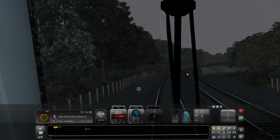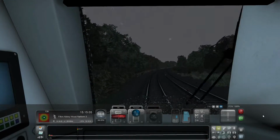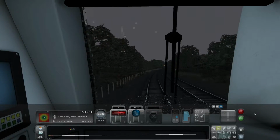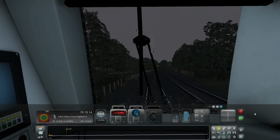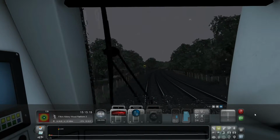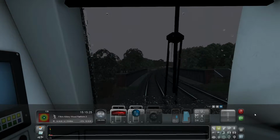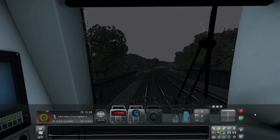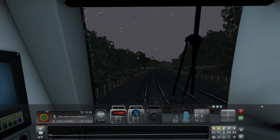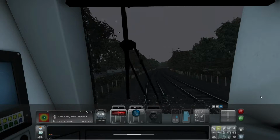Where is this signal? It's yellow. Cool. Put a bit of power on. See, I don't like it when they're yellow. I really don't. Double yellows are great because you know exactly what's going on. But yellows? No. All the yellow means is that you have to stop at the next one.